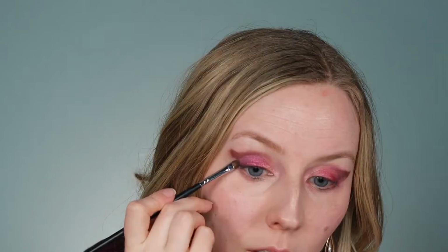Then I'm going to use a little bit of Heart Eyes here. Just kind of go along the corner. I want to kind of meet this cat eye shape here. Looks like I'm getting a bit of fallout. Try and brush that away. I'm going to use this darker shade here called Heart Eyes. Sort of press that into the outer corner.